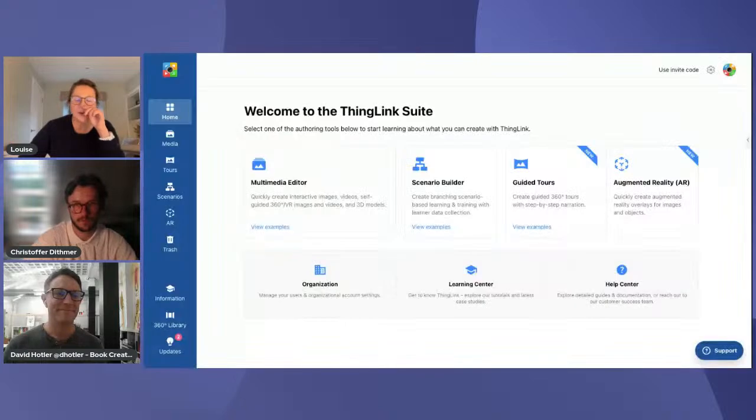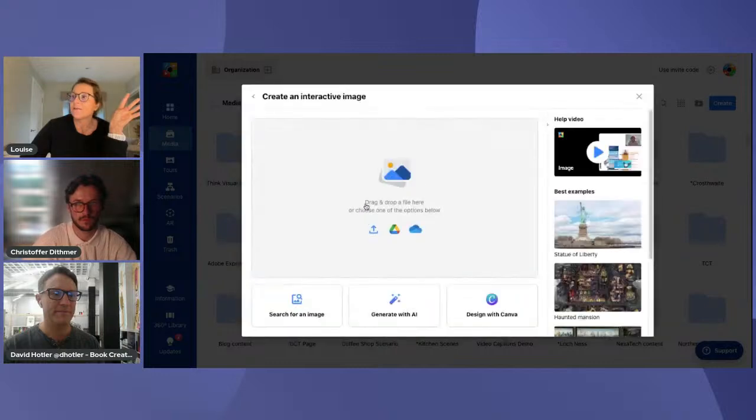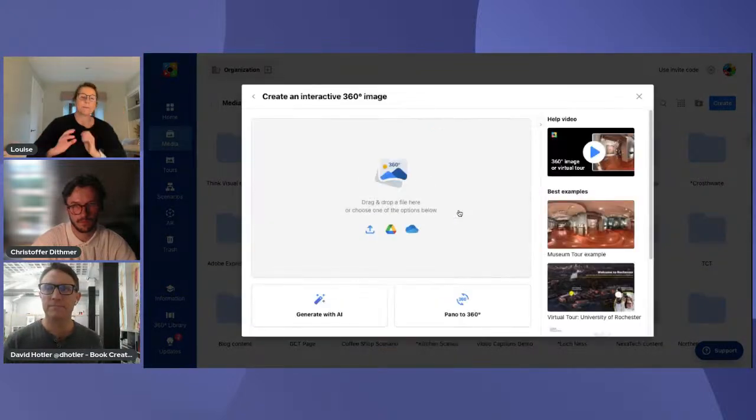But I was just thinking, and I was just going to share this quickly. So we were looking at that create flow with Skybox AI, which is our integration for 360 images. We also have an integration for generating with AI for 2D images. But I was just thinking about what David was saying there about transitions and all about me.